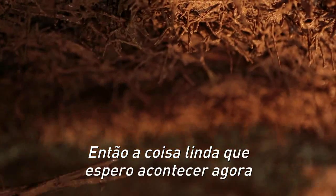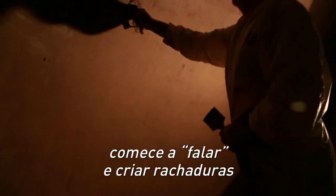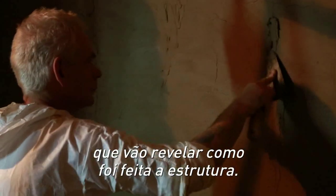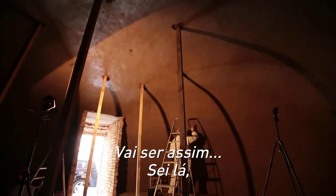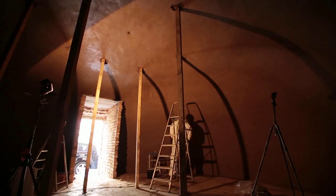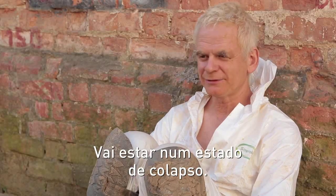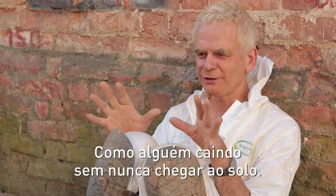So the beautiful thing, I hope, which will now occur, is that the whole underlying structure will start to speak and create cracking and things that will talk about how it was built. It'll be all cracks. It'll be like, I don't know, like looking in the universe or something. It'll be in a state of collapse, a suspended collapse. It'll be like somebody falling but never reaching the ground.